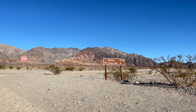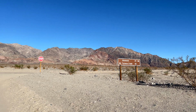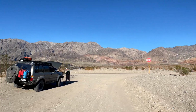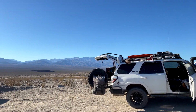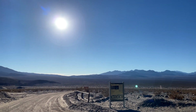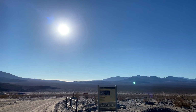Well, we've made it to the bottom. We're about minus 120 feet right now, and we've just made it to the highway. We are airing up to head up to Furnace Creek, which is our next stop. There's the road we came down from Warm Springs. So the Warm Springs Road comes into the West End Road, which goes around the west side of Badwater.